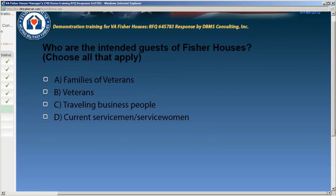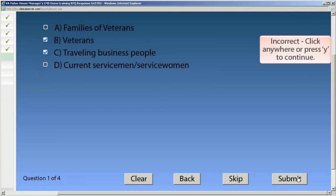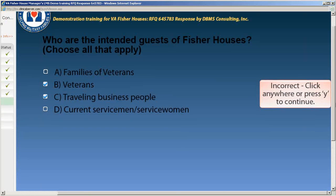Who are the intended guests of Fisher Houses? Choose all that apply. Note, the order of this narration of choices may not be the order in which the choices appear on your screen. Veterans, families of veterans, current servicemen or servicewomen, or traveling business people. Incorrect. Click anywhere or press Y to continue.